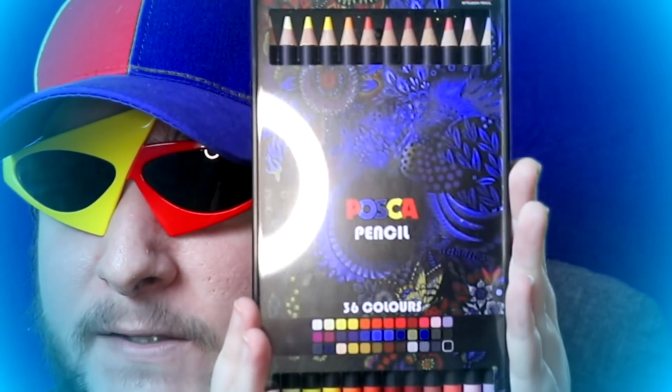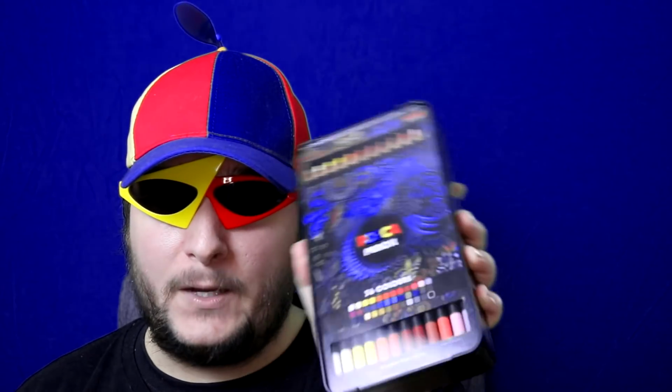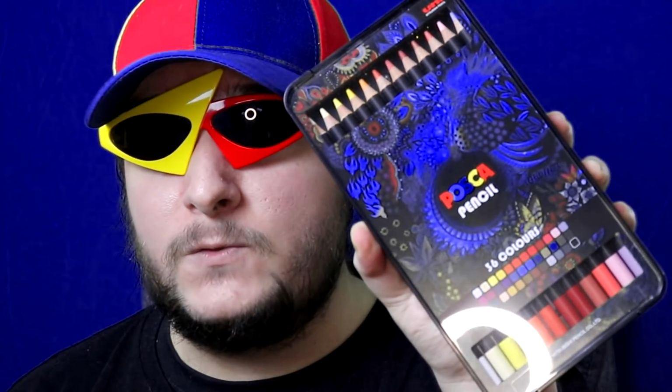These are Posca pencils. Now, we did do a video on those recently. We'll put it in the cards for you. We bought those ourselves, but this is the big 36 box. You might have seen this floating around on YouTube. This was actually bought for us, which is incredible. But I don't know who sent them. It's another mystery one.